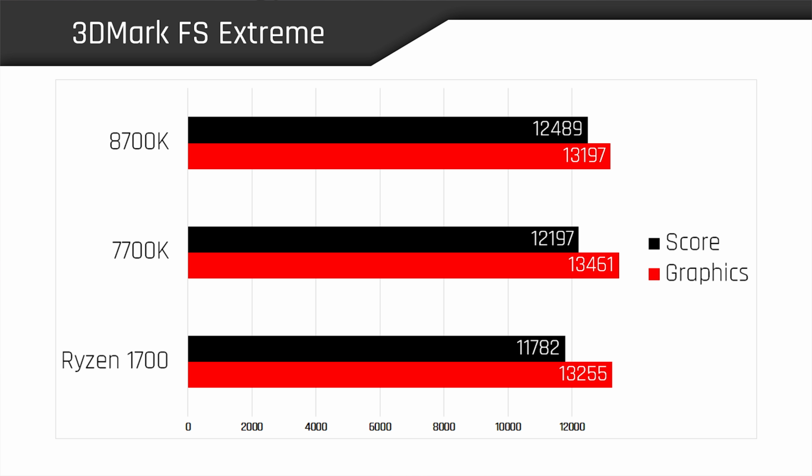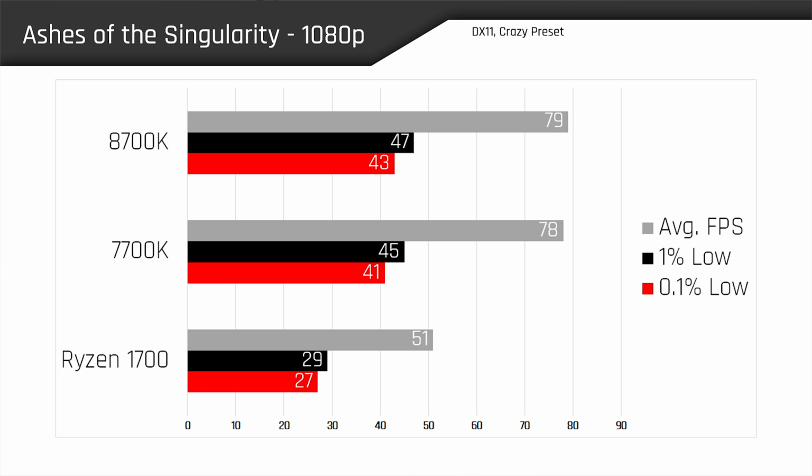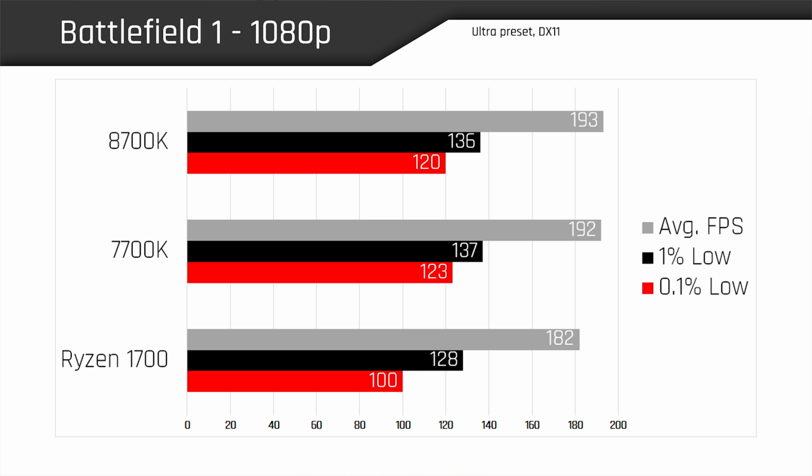In 3D Mark Firestrike Extreme, we see the 8700K pull ahead of Ryzen by 6%, with a modest 2.4% increase over the 7700K. Interestingly enough, Coffee Lake yielded the lowest graphics score in the bunch during this test. Kicking off our gaming benchmarks with Ashes of the Singularity, the 8700K secures an underwhelming victory against the 7th gen flagship, but cuts through the Ryzen 1700 by 55% in average frame rates and 62% in 1% lows. Battlefield 1 tells a similar story between our Intel chips, though the gain over Ryzen is much smaller this time, by 6%. As a CPU-intensive game, it is nice to see AMD keeping up in this title.